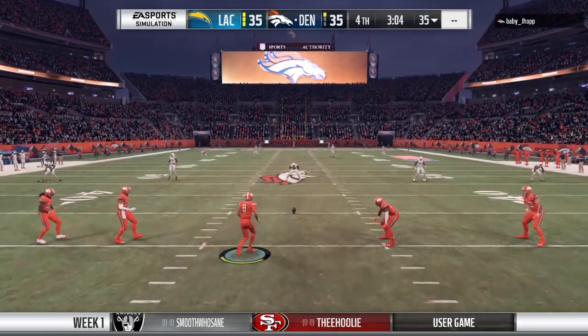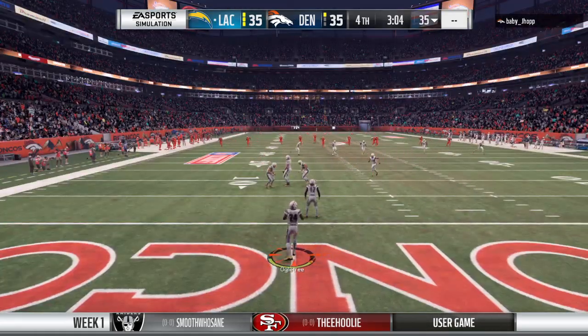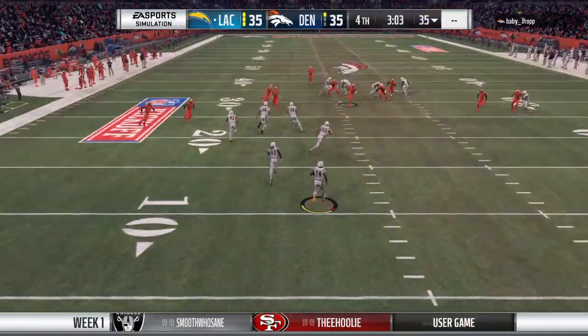Set to go now with the kickoff. These two teams all even again as we continue in this wild 4th quarter. This fielded a few yards into the end zone.